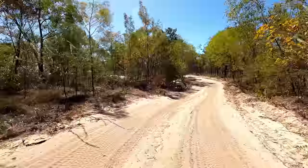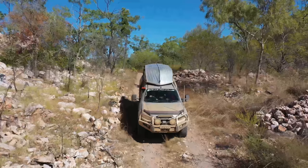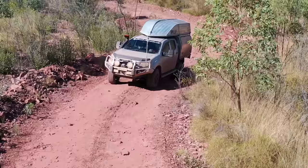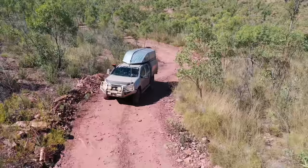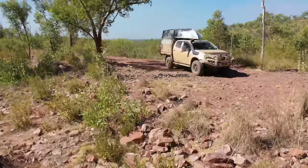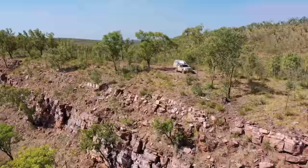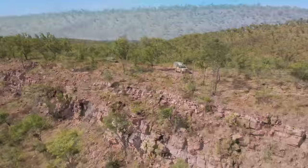We headed off to our next destination on yet another little track to a lookout called Jump Up Valley. Drop your vehicle into low range and crawl up the mountaintop. Woohoo, what a view. Putting everything back into perspective. Wow, this place is so cool. You can see everywhere. It just really puts into perspective where you are, which is out the middle of nowhere.